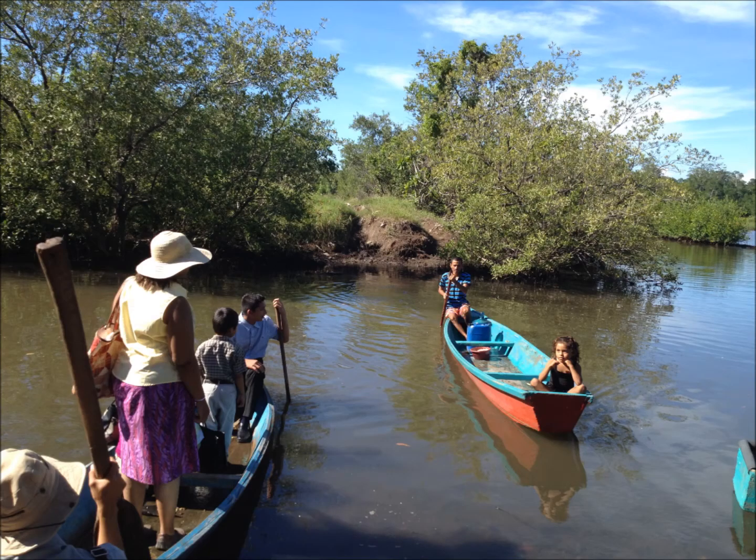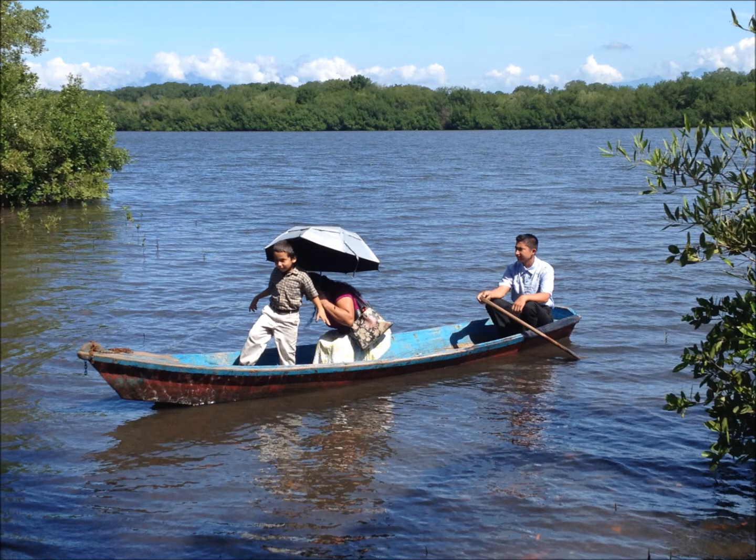You know, in the yearbooks when brothers have to row in a canoe out to their territory? Well, I've always wanted to do that, and recently we got the opportunity.